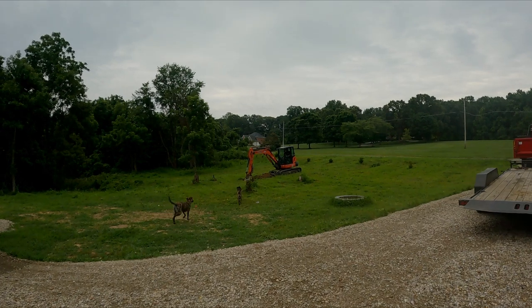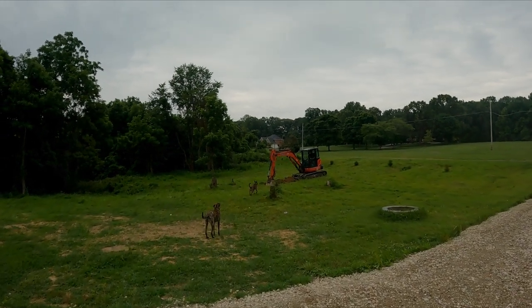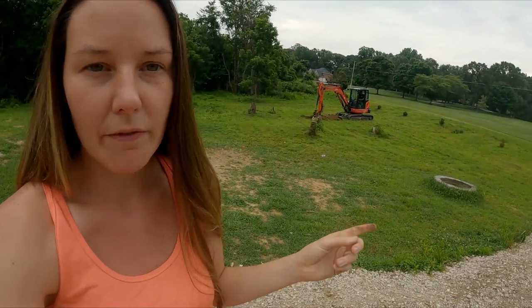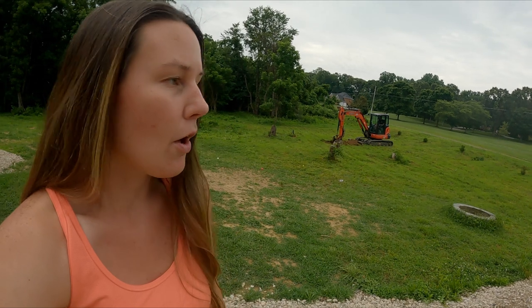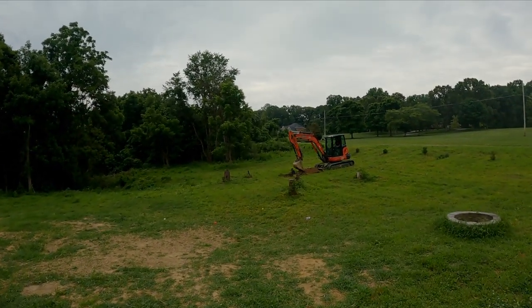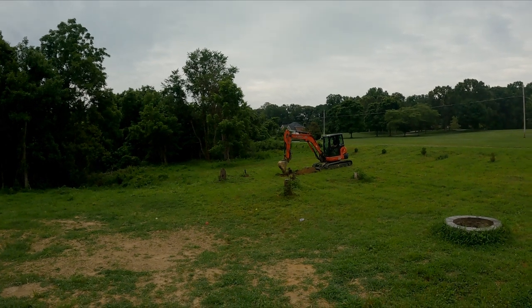Anyway, so Hunter's pulling up these stumps. We're trying to get this yard looking a little better. So the big trees that we had cleared out, they left these stumps behind. So working on clearing those out today. We are lucky enough to get to borrow this machinery to do that.